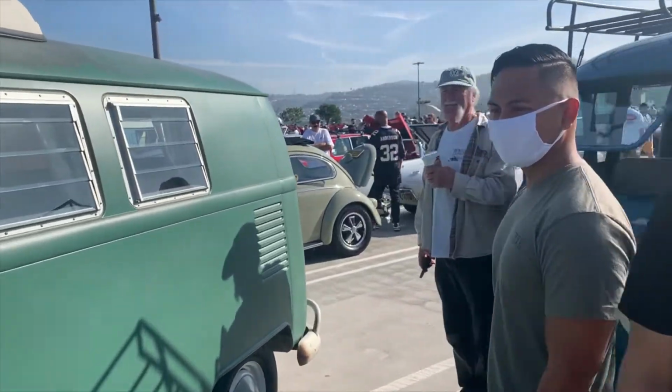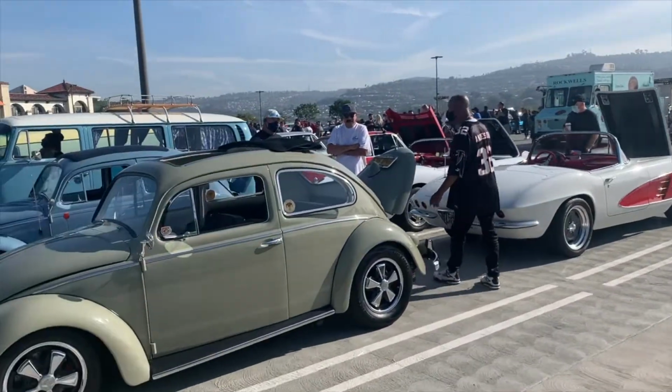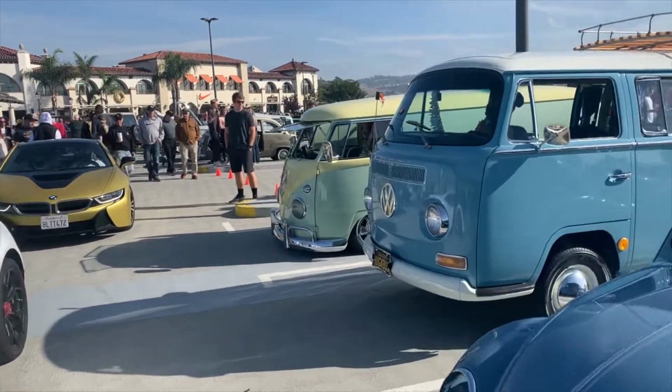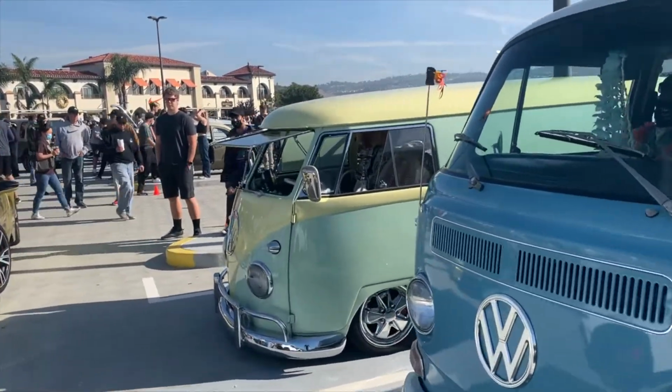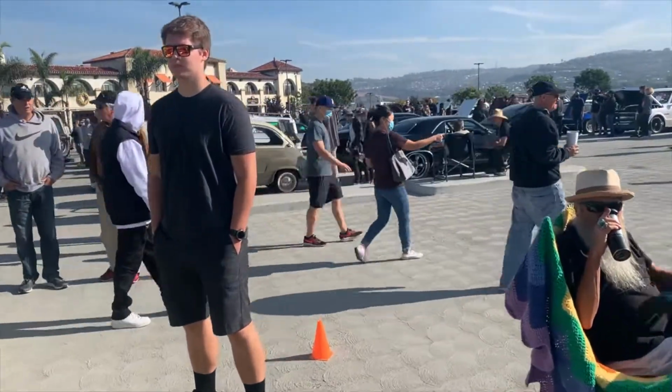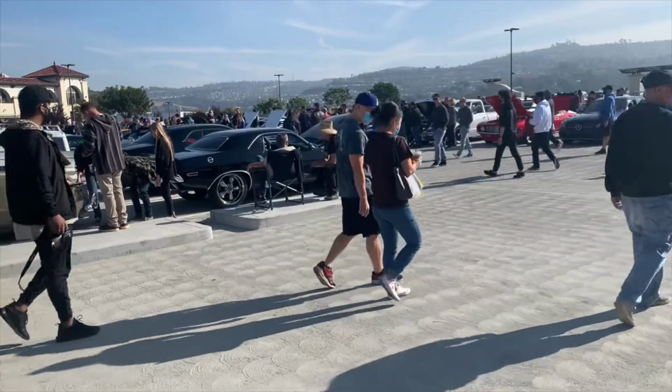Such a distinctive sound. Good morning. Little Beetle there. Another one. And then, good morning. Good to see you. Another Volkswagen and another one there. Morning, folks. Great to see these guys.